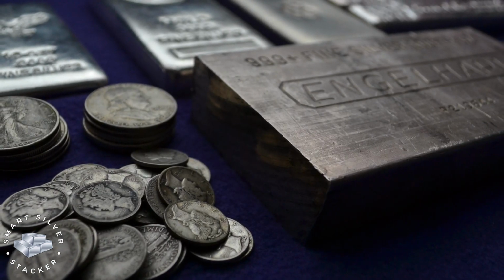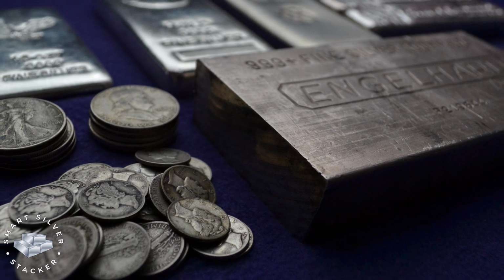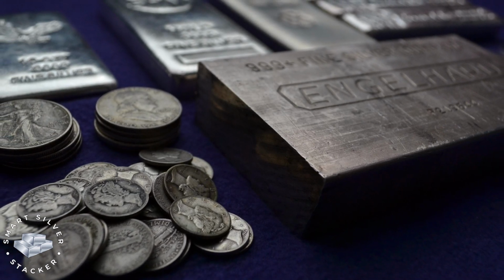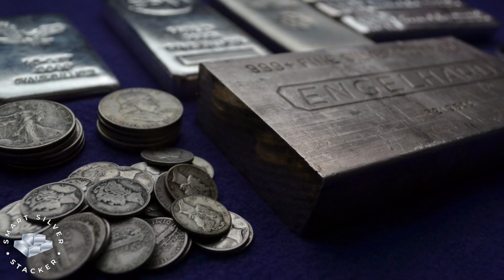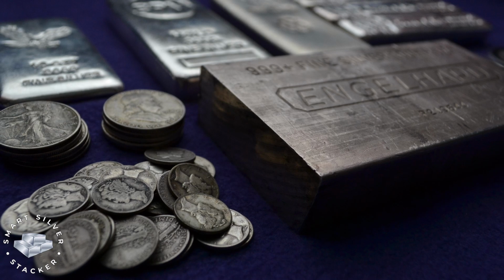And the real point here is, what's the likelihood of this scenario actually playing out? It's a lot more likely that if the SHTF, to borrow a term from Canadian Prepper, the role of metals will be more to get your wealth through the disaster, not necessarily to help you during the disaster.